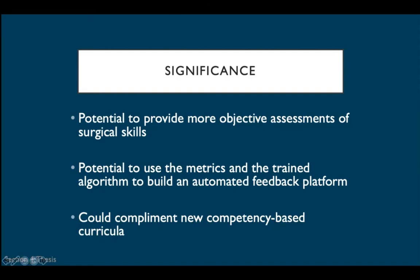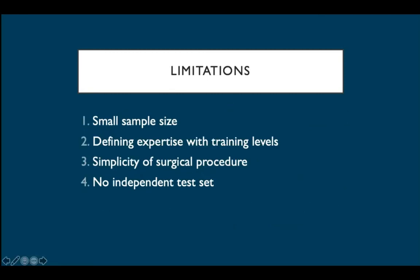And then the other thing is that it could very well complement the new competency-based curriculum for sure, and we're working on that at Queen's, to have actually EPAs or entrustable professional activities that should be completed on simulators before you go and operate on real humans. So that would be a much safer way of training people.